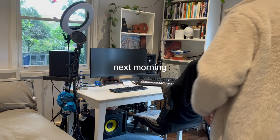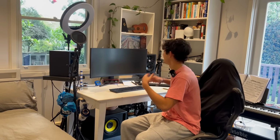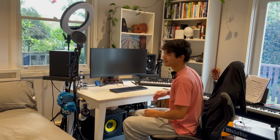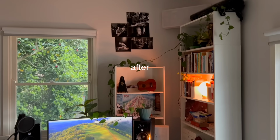And just like this, I have a new space. How cool is this? So I've got my working area where I'm looking out the window. I've got all my vibes going here. I've got my piano here, or keyboard, and I can look out that door. And it's bloody awesome.